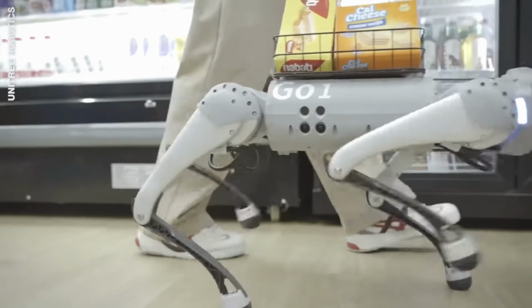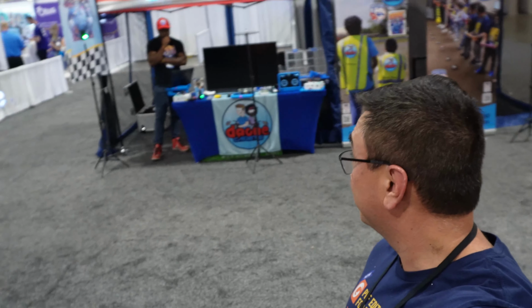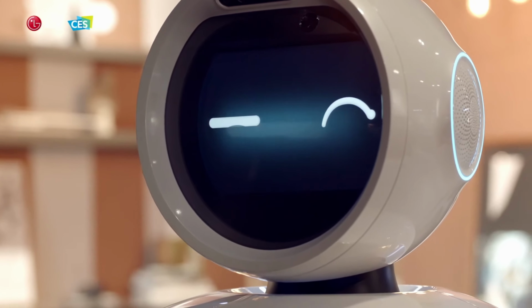And honest to goodness, robots, those little robot dogs that you've probably seen in other YouTube videos, they were there. There was a small army of drones that flew around in a synchronized dance, which was really impressive. They looked like those drones out of that Spider-Man movie. And LG had robots that would go up and down the classroom. I'm not exactly sure what those do or how they work, but they were really impressive. I think they're supposed to be like teaching assistants.